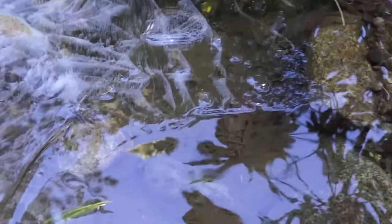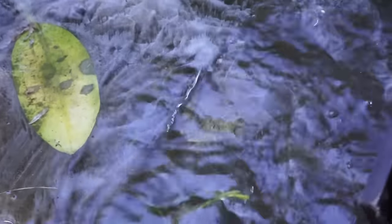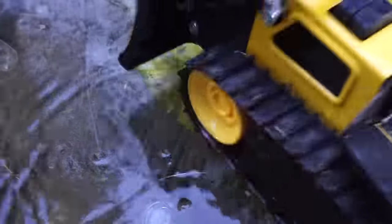Well, I hate to wreck the pretty ice, but it is a little bit fun. Oh yeah, we got a chunk. Ripping it up. Check this out.